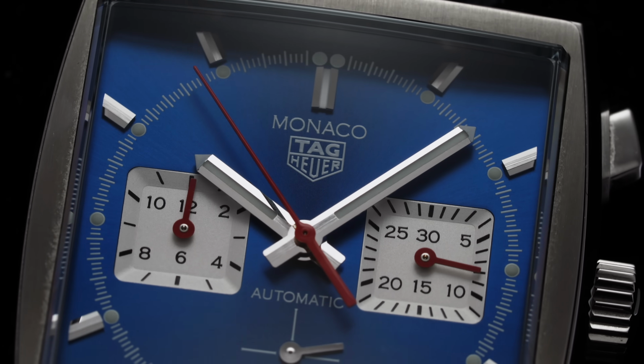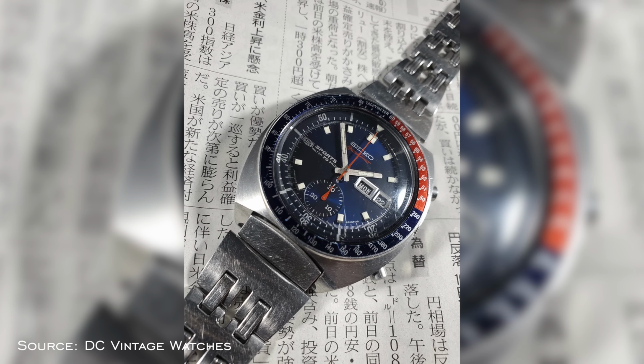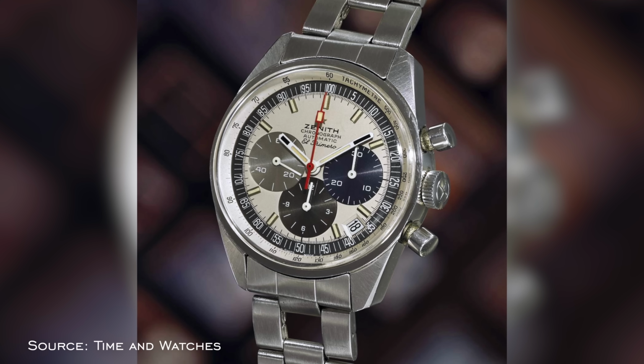So the Monaco traces its lineage back to the late 1960s, when the watch industry was rushing to unveil an automatic chronograph caliber. Ultimately, a small subset of brands announced the creation of automatic chronographs in 1969. One of those was, of course, Heuer, interestingly backed by the support of Breitling, Hamilton, Buren, and Dubois Dépraz, as well as Seiko being thrown into the mix with their 6139, and Zenith with, of course, the El Primero.